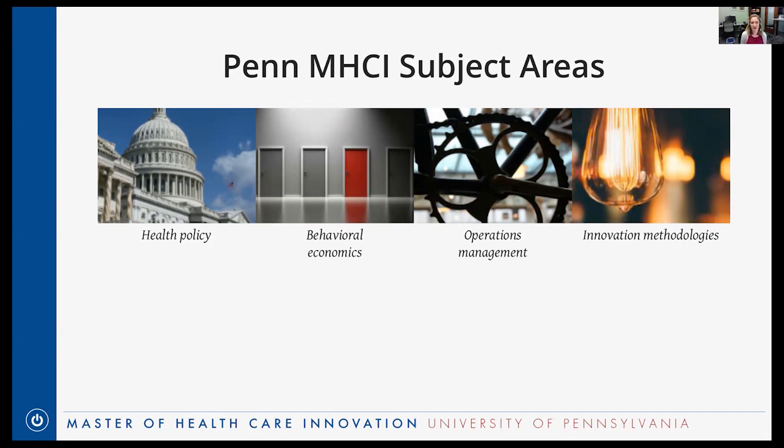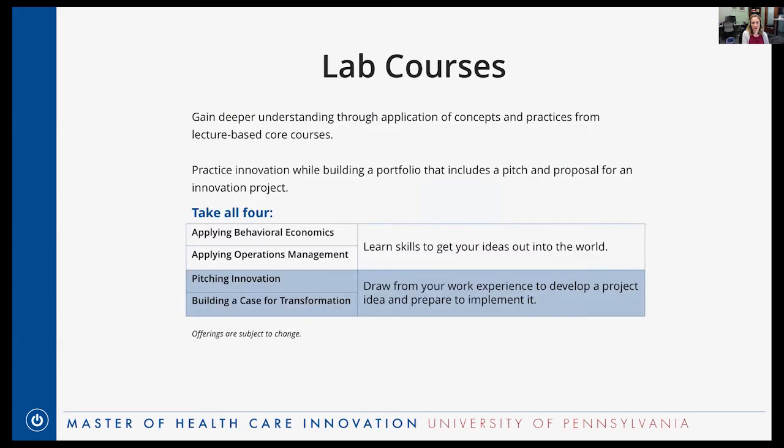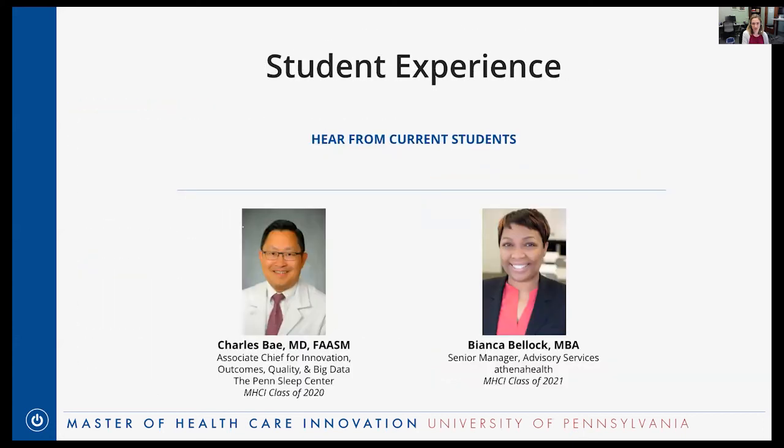The reason we have that 3 years of professional experience minimum is that a lot of the assignments and coursework is designed for people who have a good working knowledge of the healthcare system and who are in positions where they really will be able to apply a lot of what they're learning already.